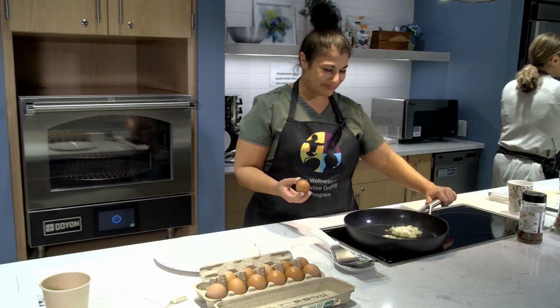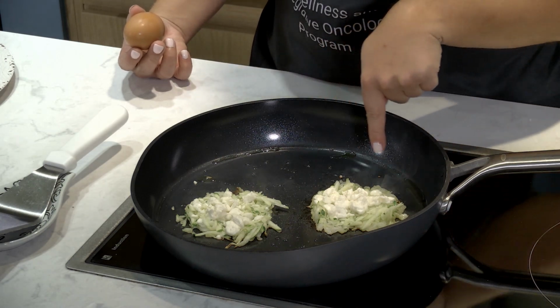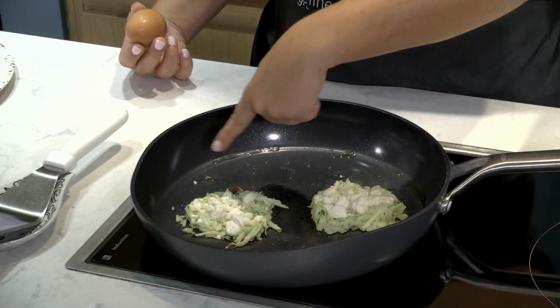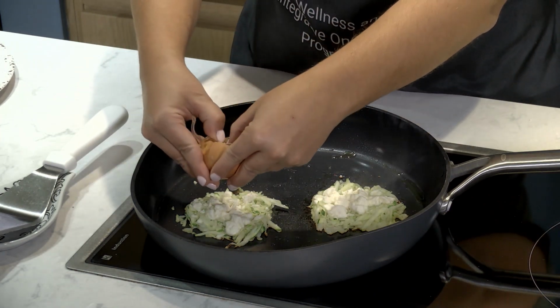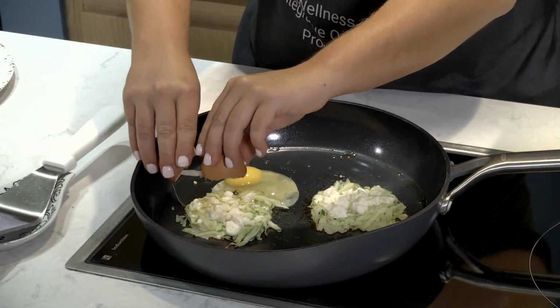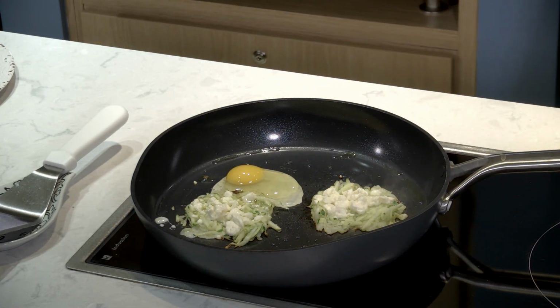Okay, let me transition this back to the skillet. So you can see there's a little bit of browning going on at the edge of our veggies here. So what I'm going to do is crack the egg and lay that right on top. You might need to make a little pocket for it.